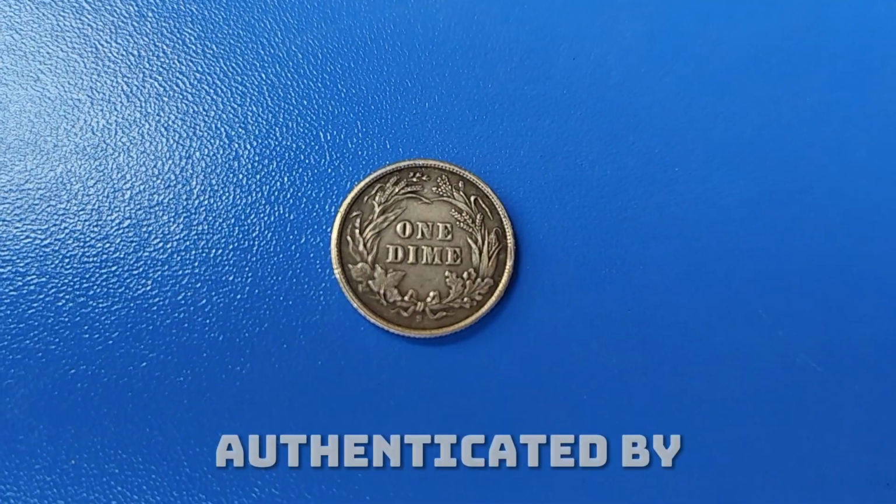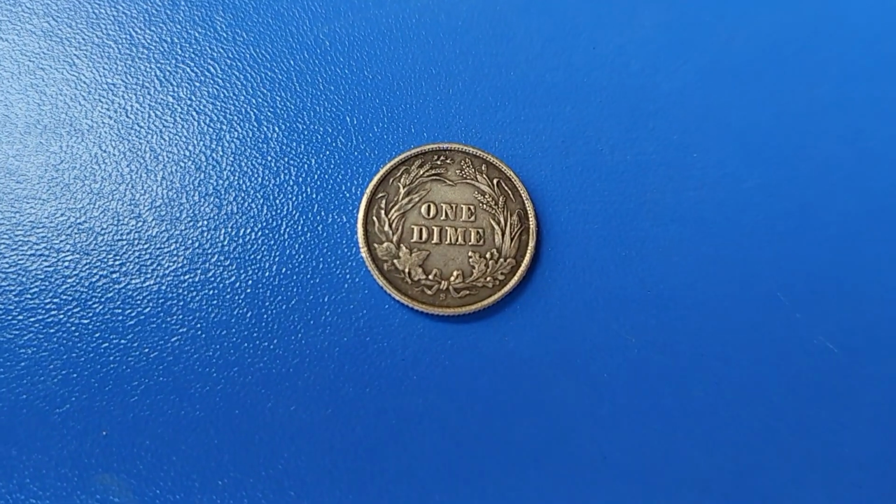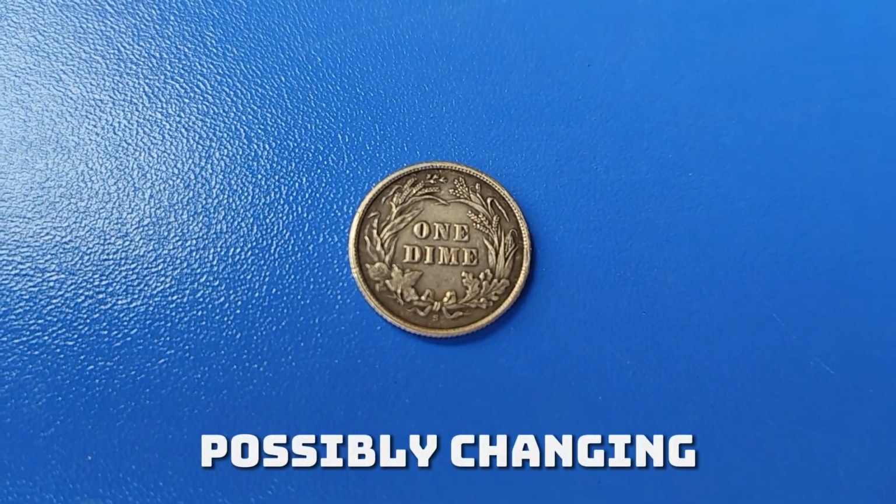First, get it authenticated by a reputable grading service like PCGS or NGC. They'll verify its legitimacy and help determine its market value, possibly changing your life forever.